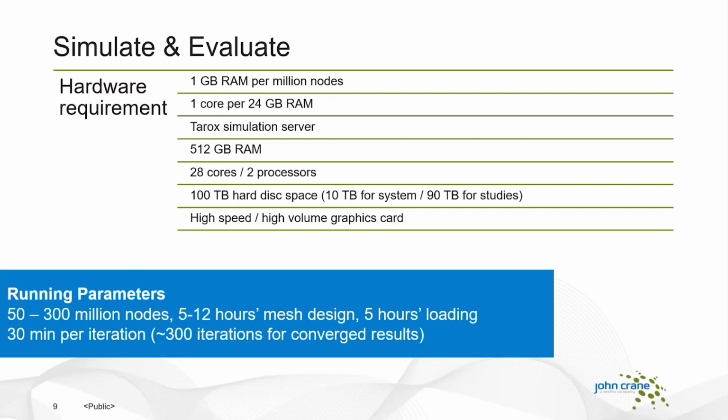The rest of the time is taken up by the actual data crunching. At the bottom of this slide here, you can see running parameters. And it usually means when we're running a report, there's going to be between 50 and 300 million nodes of data. And each node can require 4, 5, 6 sets of data, depending on what we've determined to be the outcome of the report.